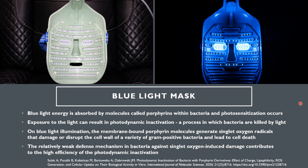So you've got the cells. We've already talked about cell structure, cell anatomy. We're still into the cellular mechanisms here. Within the cells, you've got these molecules called porphyrins. It's kind of an aromatic shaped molecule.